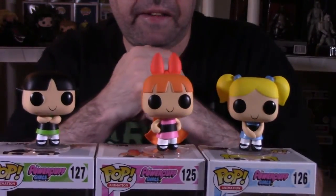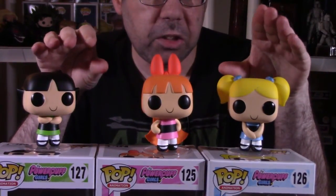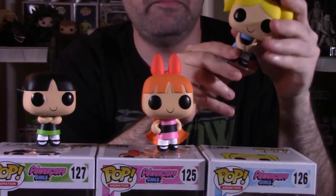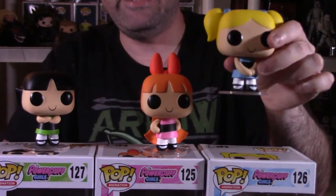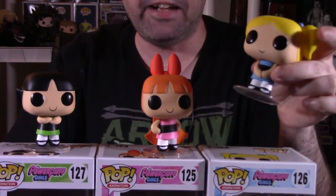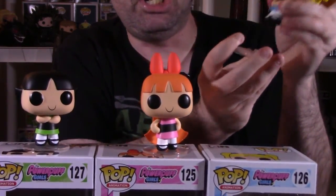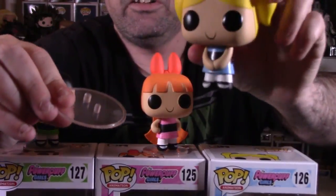Taking a look at the up-close shots of the Powerpuff Girls. First, we're going to take a look at Bubbles up close. So first thing you may notice, at least for all three of them here, is that they each have a figure stand. And this is not your normal figure stand, as I actually, for the first time, inspected these out of the box. This is a double post stand here, guys. See how it has two posts? And it's because of their feet.